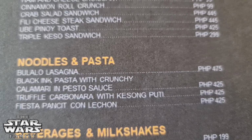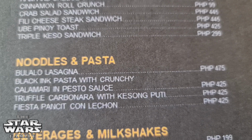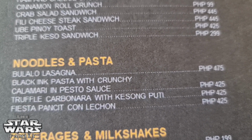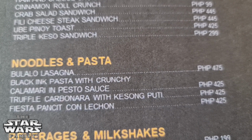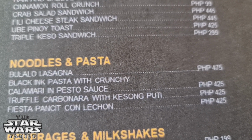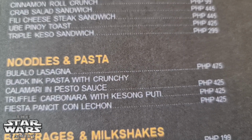All right, guys. And they have noodles and pasta. So you have a bololo lasagna. Really interesting. Very, very interested to know what that's about. You have the black ink pasta with crunchy calamari pesto sauce, and a truffle carbonara, and then a fiesta pancetta with lechon.